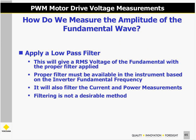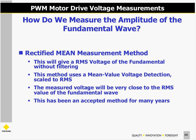So how do we measure the amplitude of that fundamental wave? Well, one way, which is what we used to have to do on instruments, was to apply a low-pass filter. That'll filter it down to the fundamental if we have the proper filter frequency. But it's also going to filter the current, and it's going to filter the power measurements. Basically, filtering is not desirable. That's an old technique. We don't need to do it that way anymore.